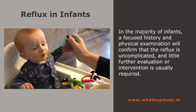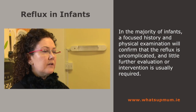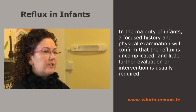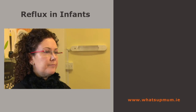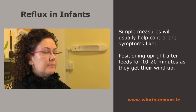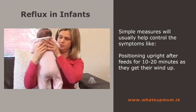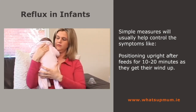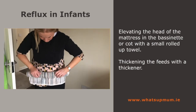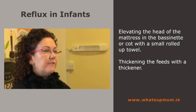In the majority of infants, a focused history and physical examination will confirm that the reflux is uncomplicated, and little further evaluation or intervention is usually required. Simple measures will usually help control the symptoms, like positioning your baby upright after feeds for about 10 to 20 minutes as they get their wind up, elevating the head of the mattress in the bassinet or cot with a small rolled up towel underneath the mattress, or thickening the feeds with a thickener.